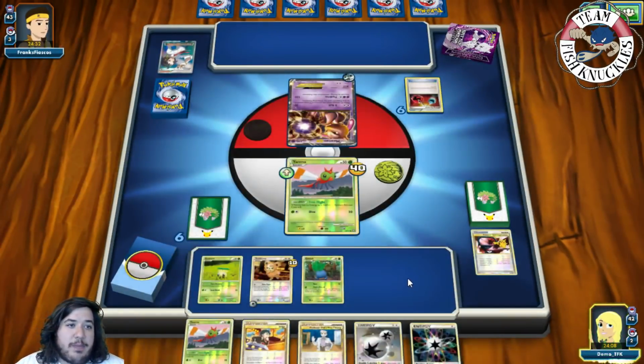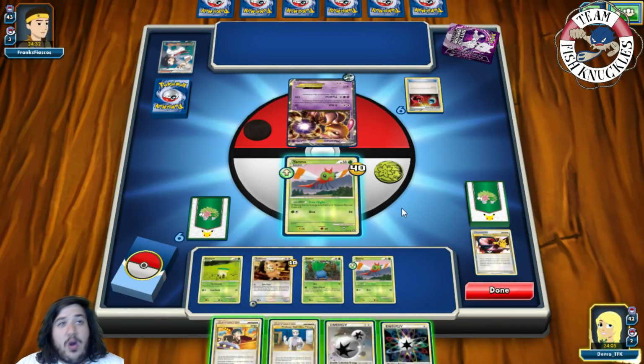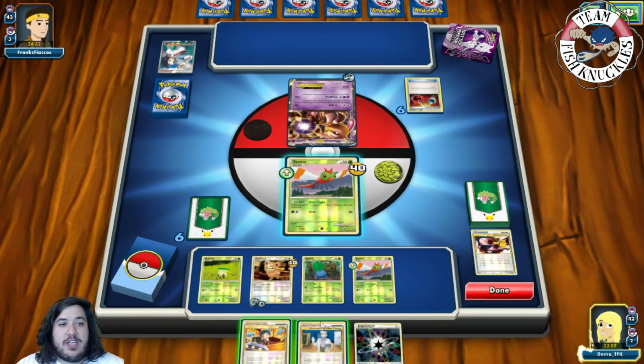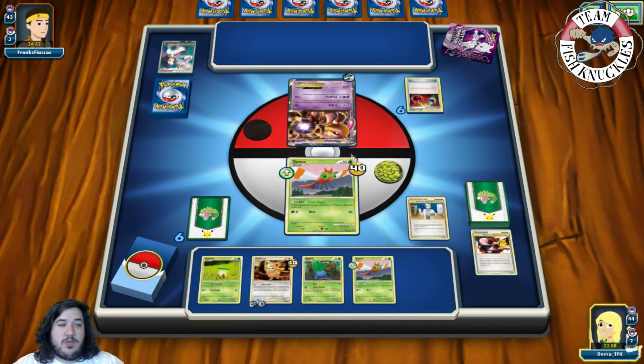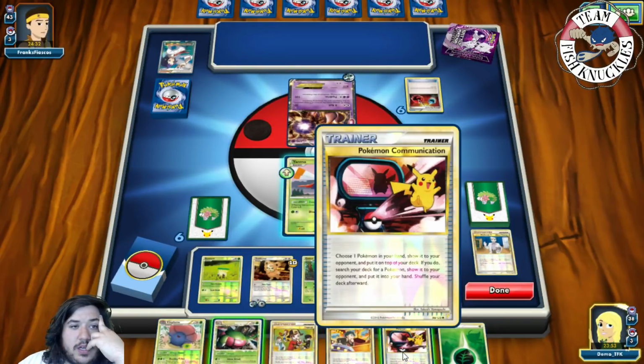Alright, so in our turn, Yanmega Prime and Yanma. Alright, so put on Yanma. If we Oak, we get a new hand of 6, but then we can't really mimic hand sizes, which I think is going to be okay. We'll put a DCE on Teddiursa, and we'll Oak, get a new hand of 6. We're looking for, okay, alright, so we can Communication.